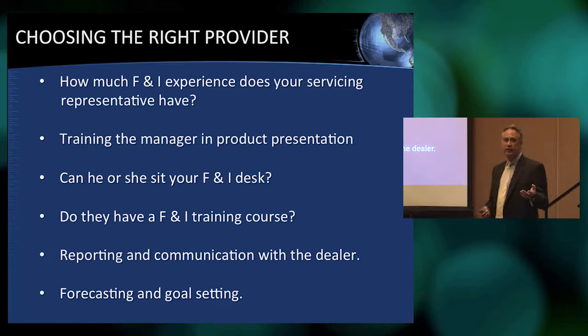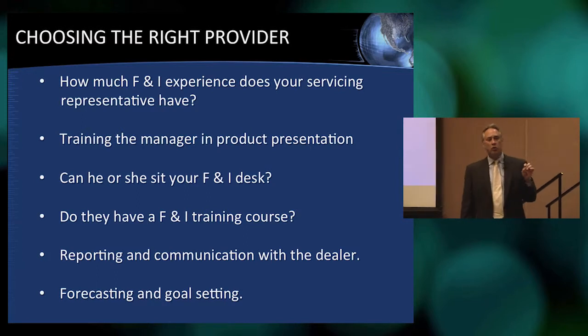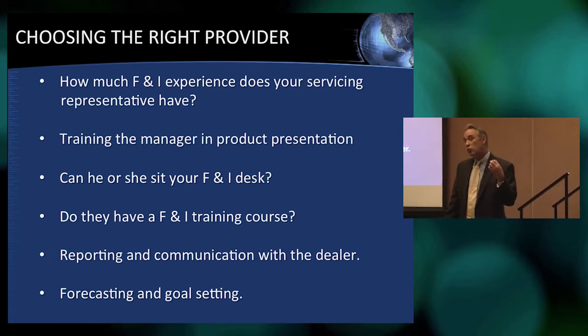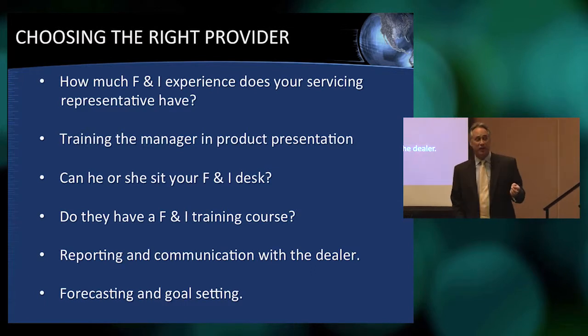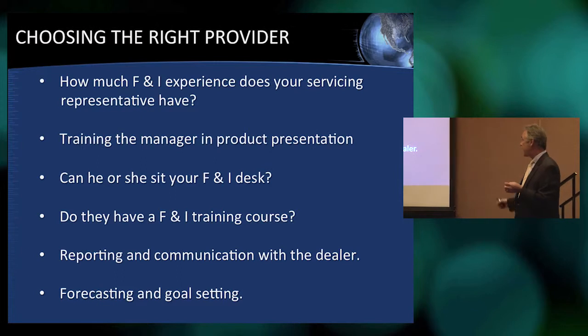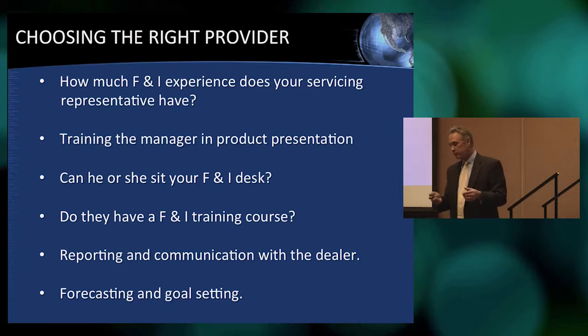What's the communication that F&I consultant representative has with the dealer? He should be communicating with that dealer on a regular basis. What are your current or past performances? What is your penetration for warranties, for example? Maybe it's 30%. What are you doing to get that to 60%? They should have forecasts and goals and communicate with that dealer about what kind of performance to expect and what they are doing to increase those performances.